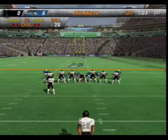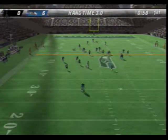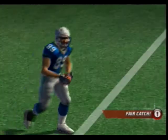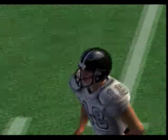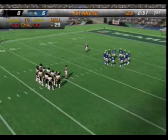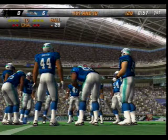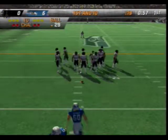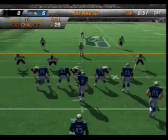Harry comes into the game for the punt. Number 89, into return. Won't take a chance trying to return this one. Ball on their own 29. First and 10.